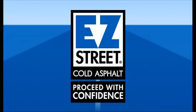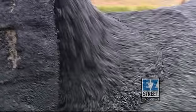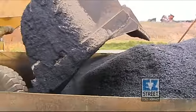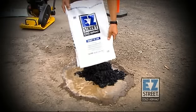Enter Easy Street Cold Asphalt. Easy Street's unique polymer modification and revolutionary production design enable it to perform much in the same way as hot asphalt, but without all the hassles. It's specially designed so that even in its cold form, it permanently repairs all sorts of road damage in any weather conditions. Now recognised as one of the largest cold asphalt brands globally, Easy Street is changing the face of road repair by increasing output capabilities and performance expectations.